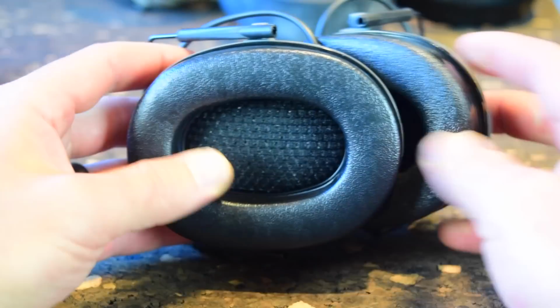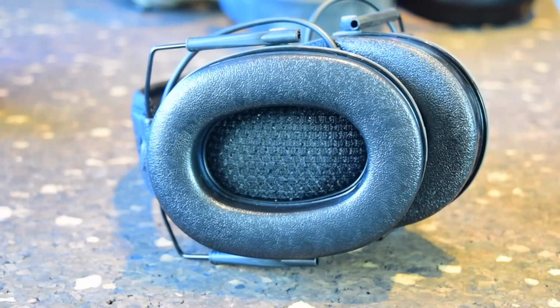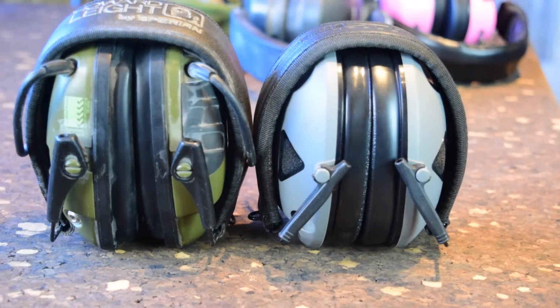These fold up, I think, to the most compact of them all. Fold up nice and easy. The headband's comfortable. They're adjustable. These are the way to go. Howard Leights also fold up pretty small. I would say these are the two most compact. If you're kind of tight on space in your range bag or something like that, these two options are really great.